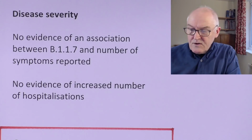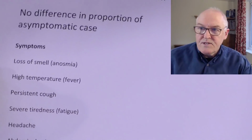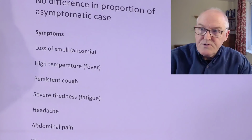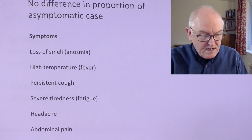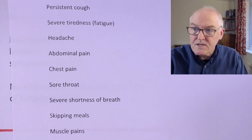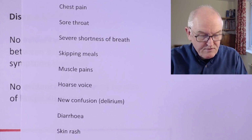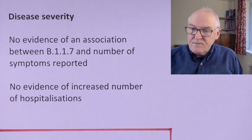Now, I'm not going to go through all the symptoms again. We've done it many times, but there's quite a few symptoms on the COVID symptom tracker app. So these are all possible symptoms. So loss of smell, high temperature, fever, persistent cough, severe tiredness, headache, abdominal pain, chest pain, sore throat, severe shortness of breath, skipping meals, muscle pains, hoarse voice, new confusion or delirium, diarrhea, skin rashes. So all fairly well-known symptoms.